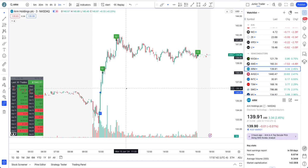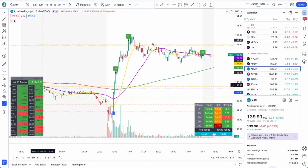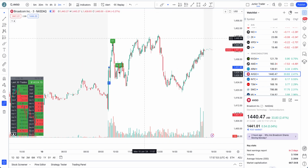ARM is looking great on this as well, with a net profitable day coming in. You can see the table on the left side. Then this is on Broadcom, also net profitable, and today was also a profitable day.